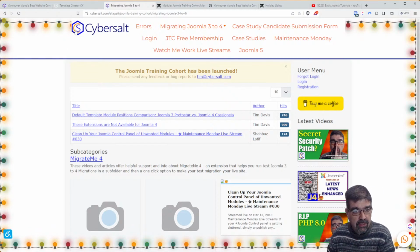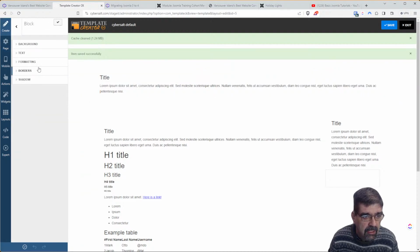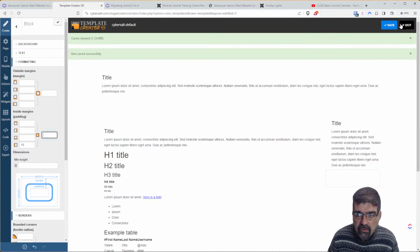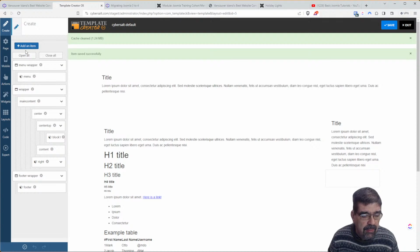I actually don't want this touching here, right? So what I should do is go into here, edit the style, go to the block, go to formatting, and let's just put 10 pixels on the left, which moves that over. Save and close. So we go save and apply and do this. Oh, no. There's that. Well, there's top as well. But menu.